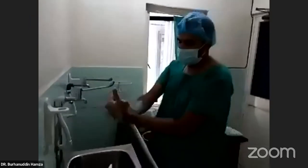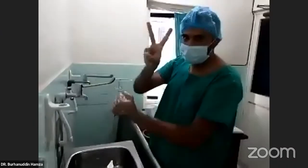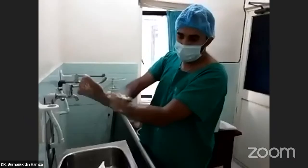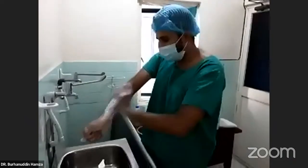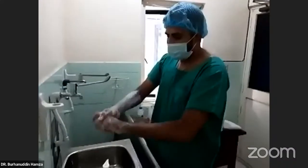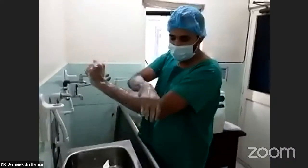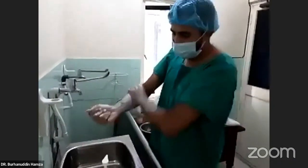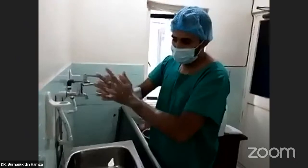So now the first scrub, right? There are 2 scrubs that we do. Now you can see the first scrub involves all the way up to the elbow, right? So I will first nicely do a general scrub of the area. And after I have gone all the way to the elbow in a circular motion, then I will start my general scrub of the hand, which is the most important thing.